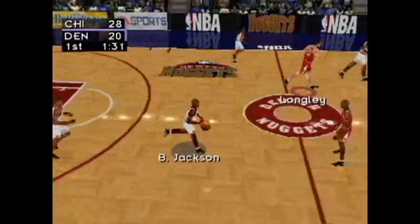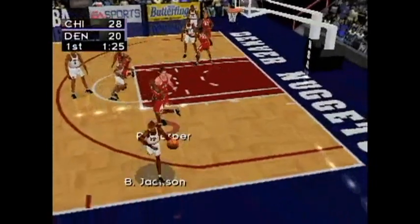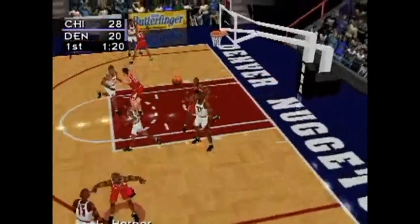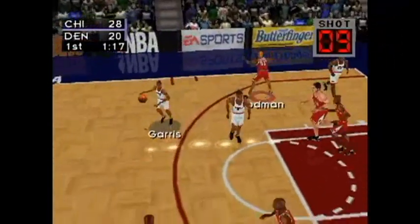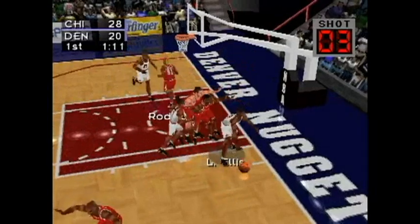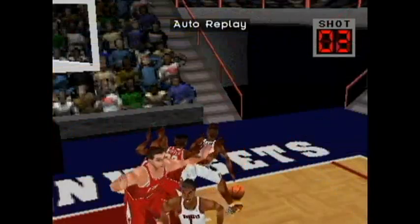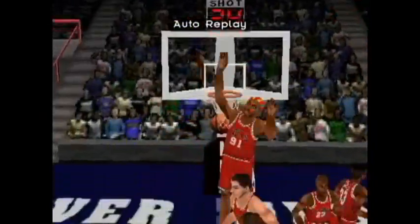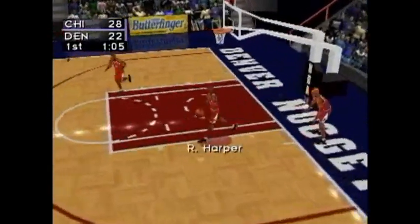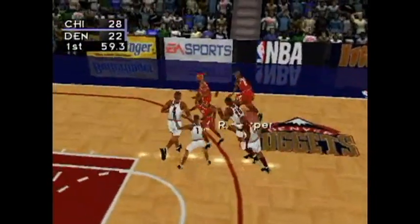One minute and 32 seconds left in the first quarter. Jackson to Garrett. From the post to number one. Ellis gets the ball. He takes the fadeaway jumper. That was nice. The Nuggets trail by six. 1 minute to go in the first quarter.